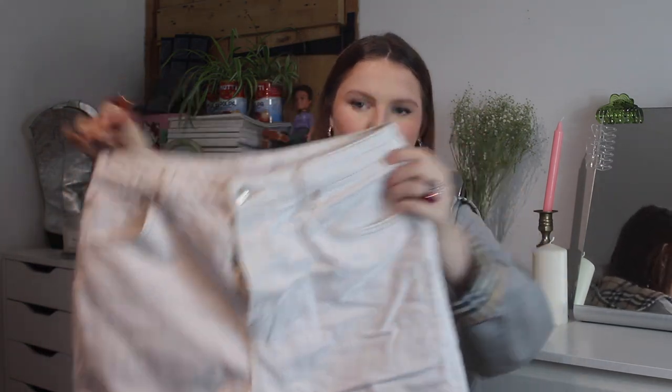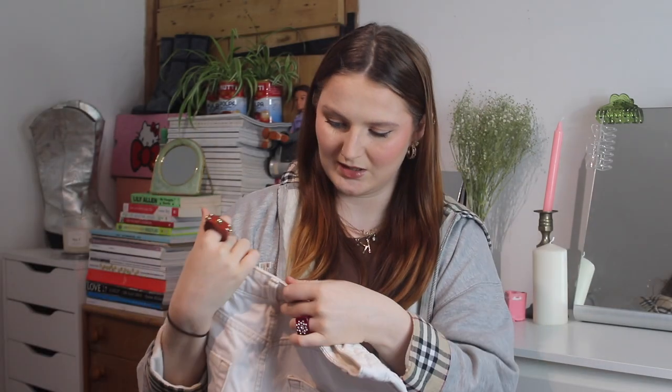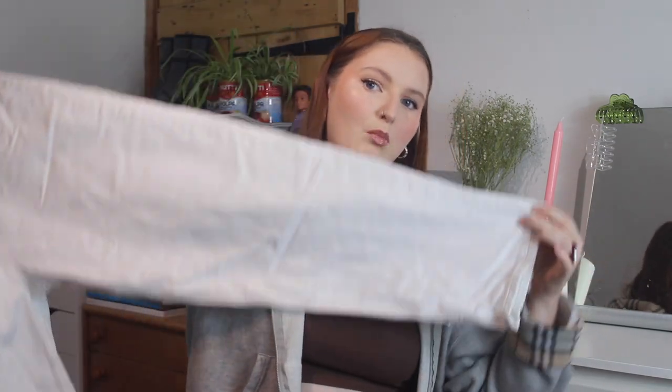There's just these white, they're so stiff. Probably they've been in the wash, but they're these white jeans. They look huge. White mum jeans, I think. They're mum jeans. I like them. I just wish they weren't mum jeans. I just wish they were wide leg, but they still are cute.